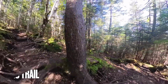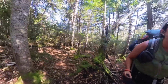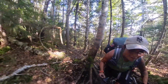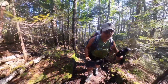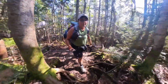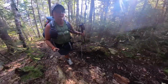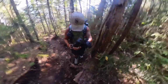We're going up the Liberty Springs Trail. Rocky, rooty, and quite strenuous. It's been a while since I've been up here. I haven't really done plenty of elevation, but not in this short of mileage. So it's quite the adventure.